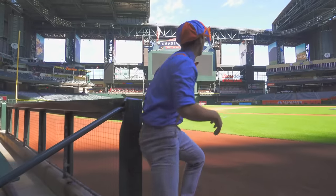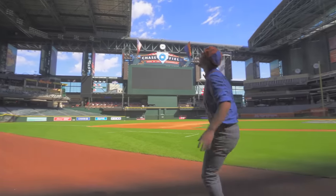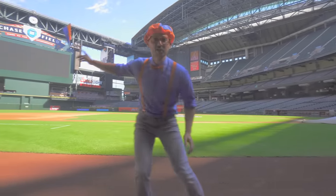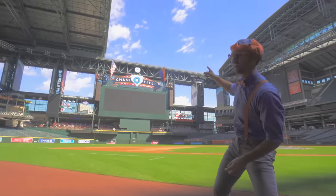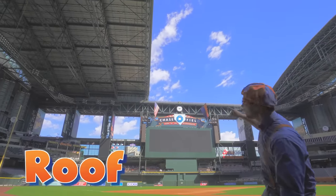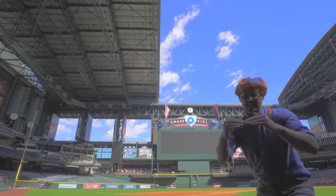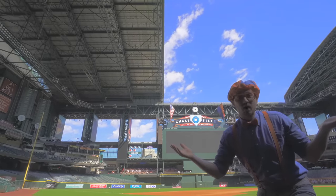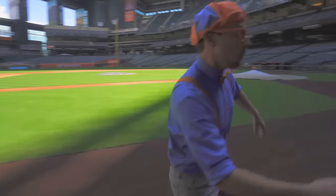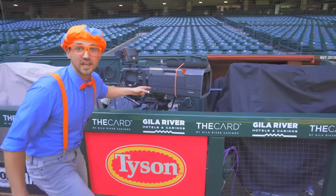Okay, come on. Whoa! Look at this place. It's so beautiful. Whoa, and look up top. You see the roof? One side is closed and one side is open. They can close it if they want shade, and they can open it if they want sun. Pretty cool. Come here. Whoa, look at this. This is a giant camera.